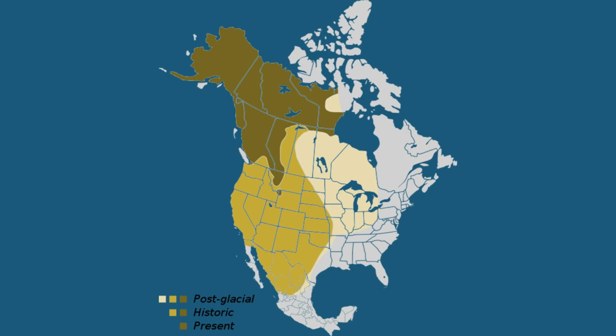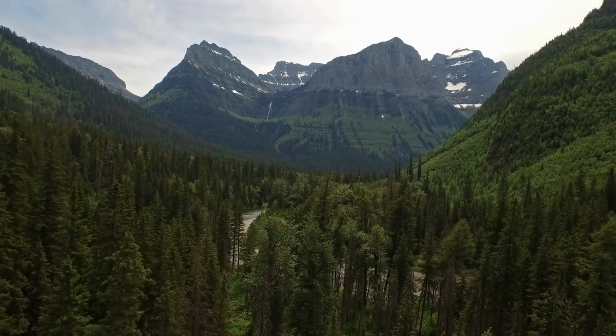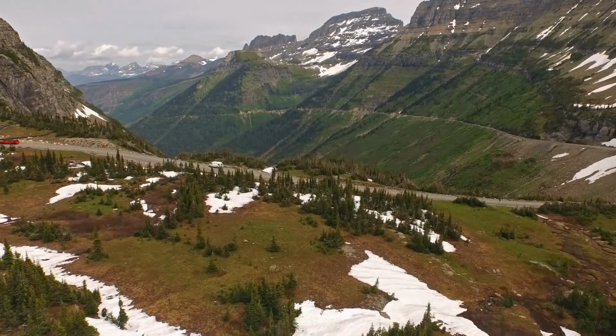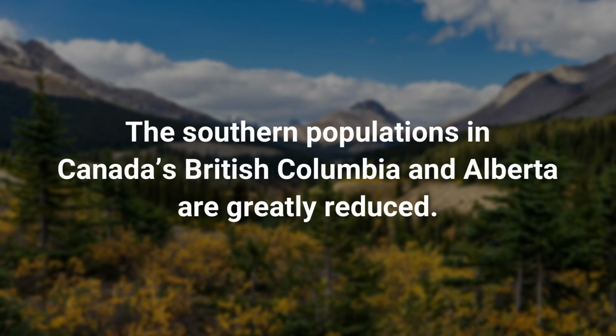Grizzly bears once roamed throughout the entire western United States, south into Mexico, including the Great Plains, and along rivers in desert habitats. Populations persisted in the northern Rocky Mountains, including Yellowstone and Glacier National Parks, and in northwestern Montana and extreme northern Idaho, next to Canada. A large population of grizzly bears lives inland in Alaska and northern Canada. The southern populations in Canada's British Columbia and Alberta are greatly reduced.